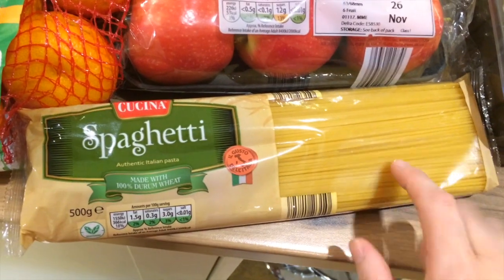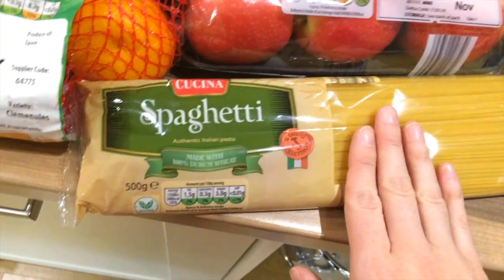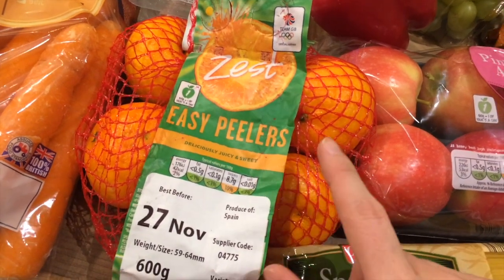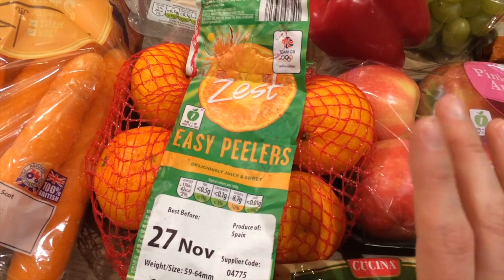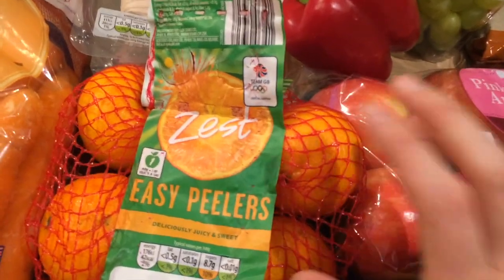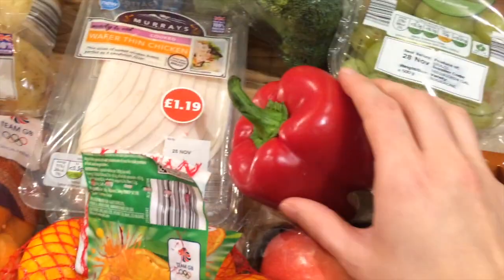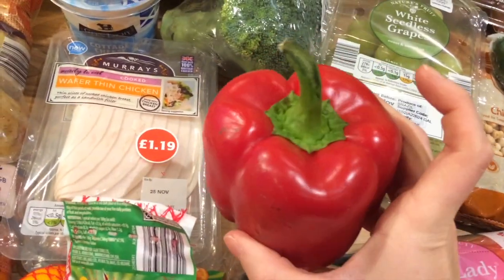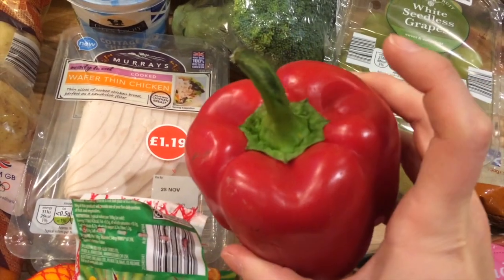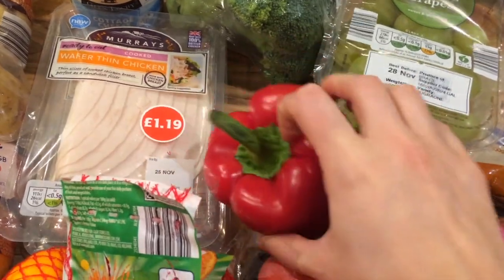I got a packet of spaghetti because I think we're going to have bolognese one night this week. I got some easy peelers because I think if I have lots of fruit, then I'll be more inclined to eat that as a snack instead of crisps and chocolate and things. Hopefully, that's the plan. I got a pepper because Caitlin is really loving having fresh pepper as a snack, just chopped up in strips, so I got one of those.